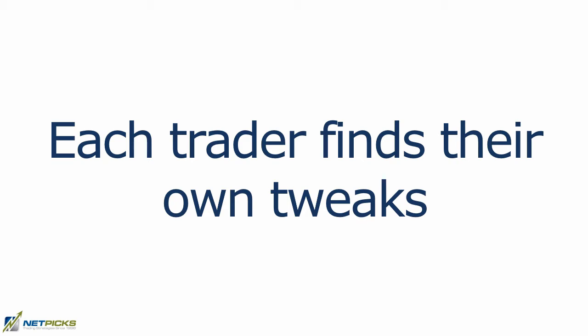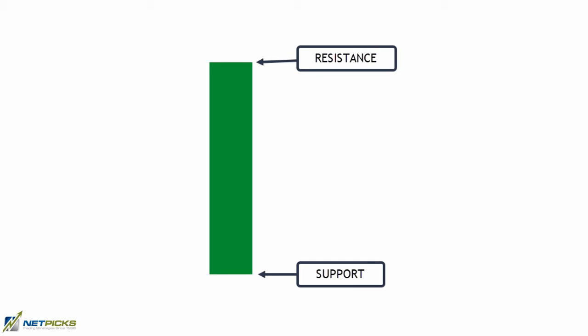So if we consider just playing the breakout, what strategy are we really playing? Well, we're essentially playing a support holding or resistance trade, right? So think about it this way. Each high or low of a candlestick, you can consider that to be a short-term support or resistance zone. Some zones, they're going to appear stronger just simply due to the size of the upper or the lower shadow.